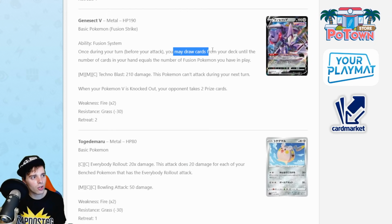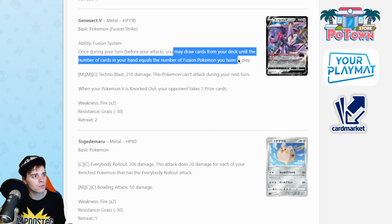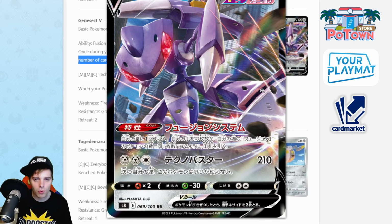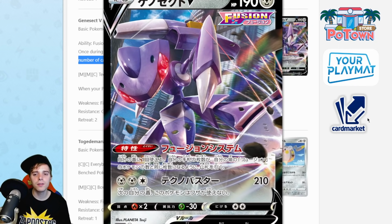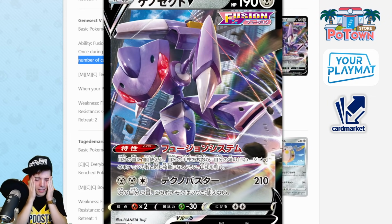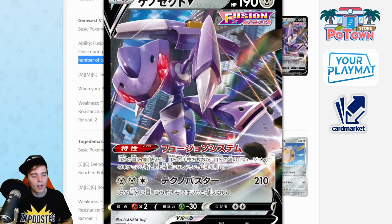Once during your turn you may draw cards from your deck until the number of cards in your hand equals the number of Fusion Pokemon you have in play. So, as a little example, we have 6 Fusion Strikes in play. We always draw cards until you have 6 in the hand. This is like Magnetic Draw. This is like Auxiliary Abyssal Hand from Breakthrough, I think.